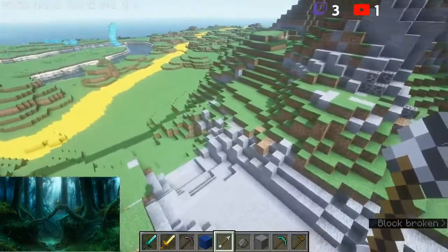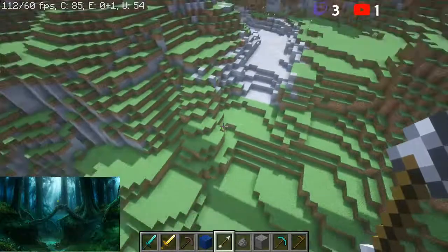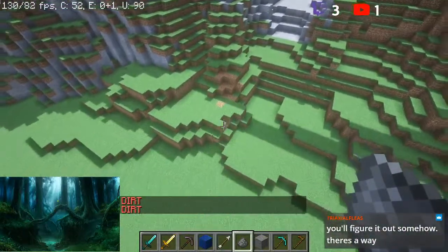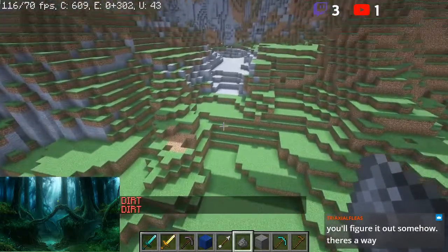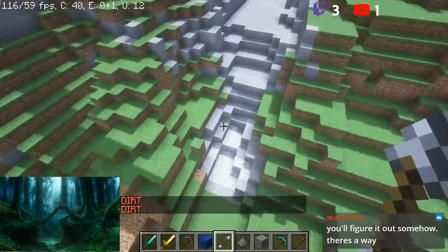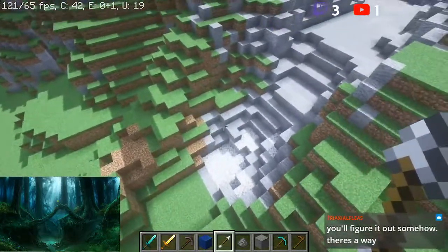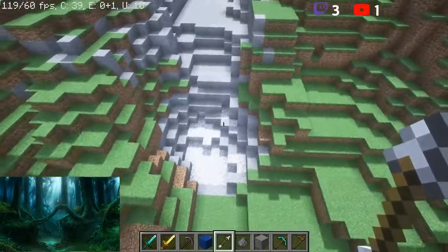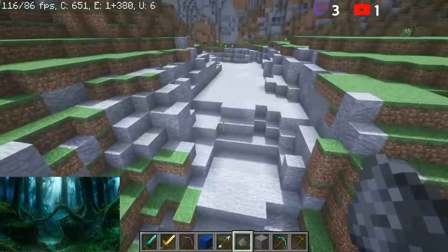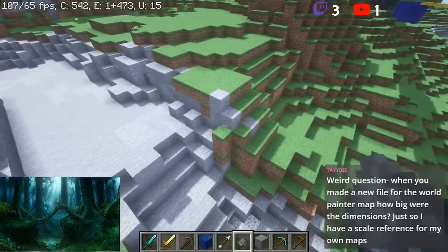Let's see. Airbrush, massive snow layers. That's smart, actually. I should have done that. Let's see. So I want kind of a river. Gotta push this back because I want a riverbed. Why is there diorite under my map? It's not what you want, but I guess we'll bring this up. Maybe we'll get kind of like a waterfall here. That'd be kind of neat.